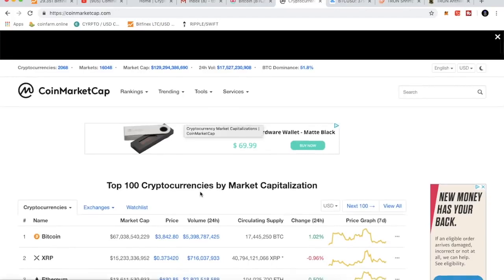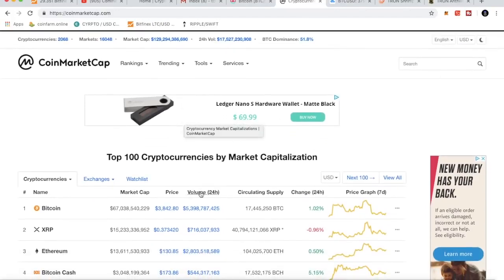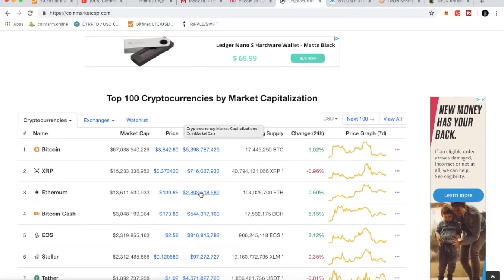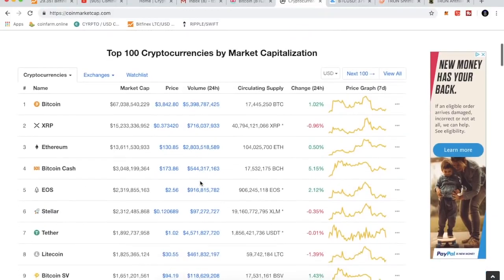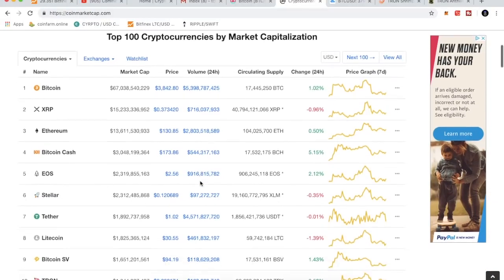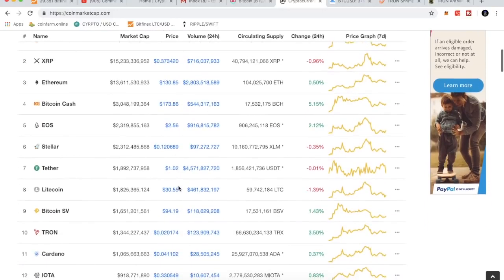So let's get into the market real quick. We're at $129.2 billion. XRP at 37 cents. Bitcoin 38.42 across the board. Ethereum 130. Ethereum has been on a big tear, guys. Pretty much up double from where it was, as well as Bitcoin Cash, EOS also. So pretty much everything has doubled just about, from the other days, from about the 23rd to the 24th, where we were pretty much topping out and everybody was getting all euphoric.